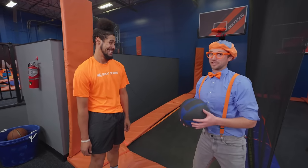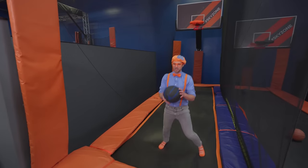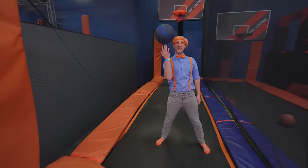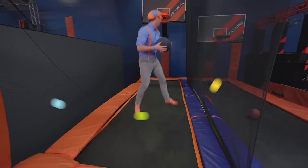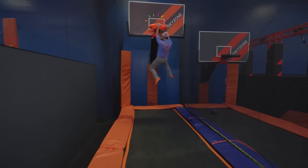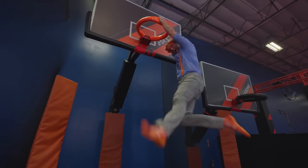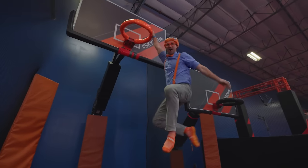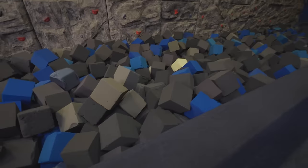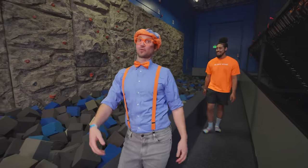All right. Think you can match? I could probably do a trick, but maybe not that good, but I'll try. All right, here we go. Oh yeah! Woo-hoo-hoo! Yeah! I did it! Woo-hoo-hoo! Whoa, cool! Looks like a rock wall.